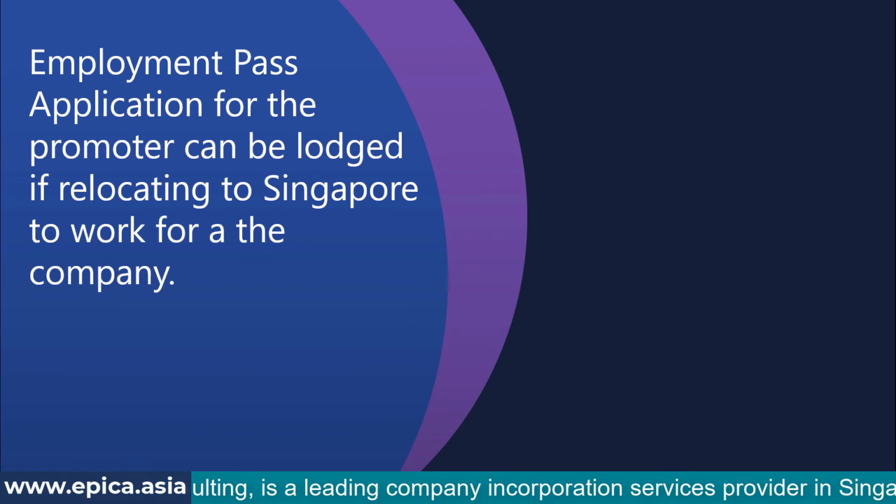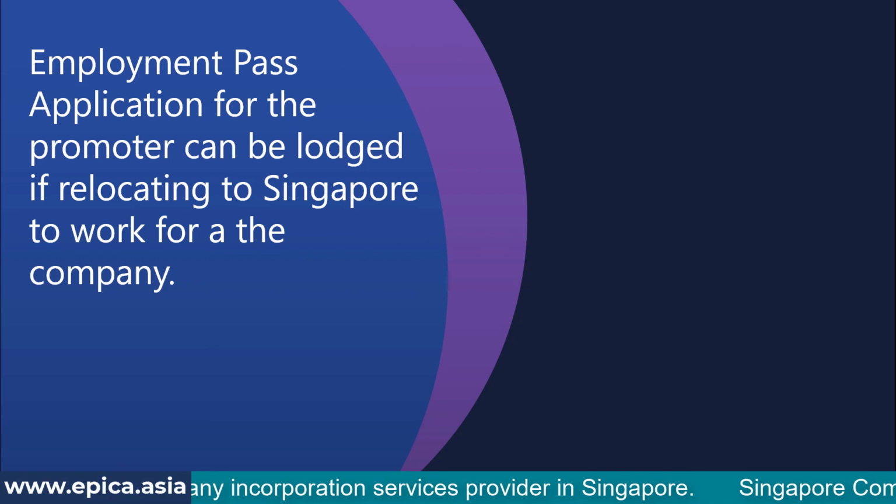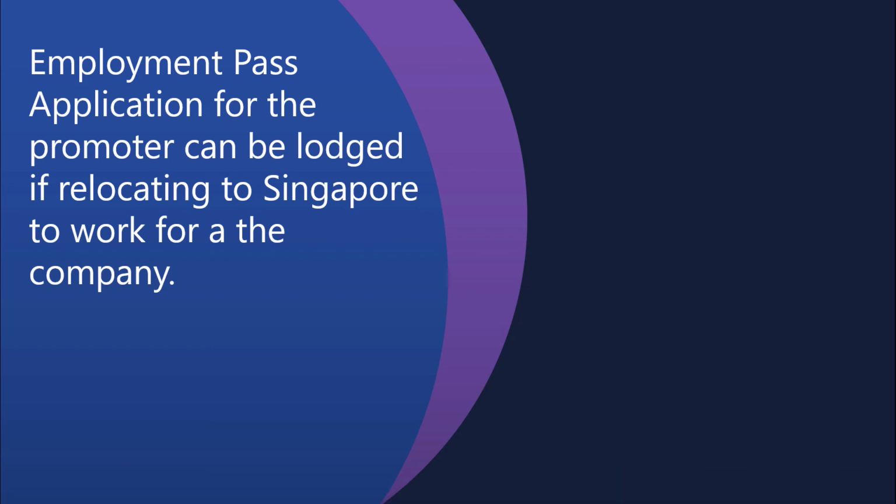So in summary, employment pass application for the promoter can be lodged if the promoter is relocating to Singapore to work for that company.